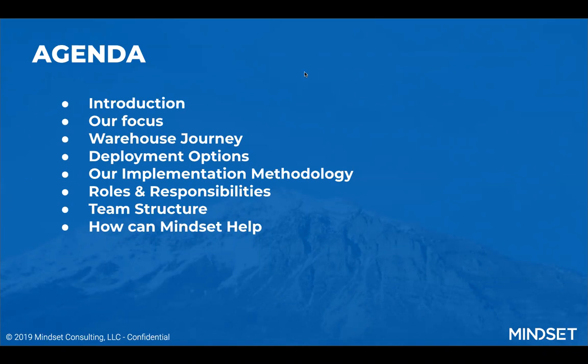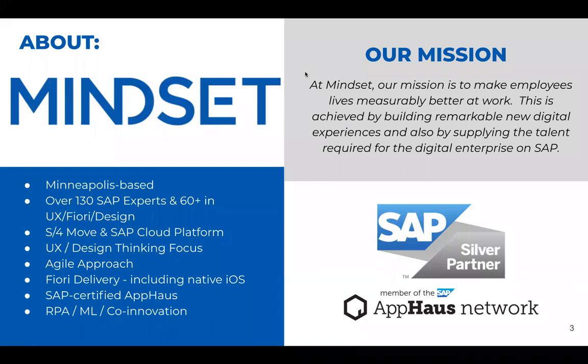So if we can move to the next slide. So Mindset is a Minneapolis-based SAP partner. We grow very quickly. We double every year. Essentially what we do is we focus on the user experience of solutions, specifically around supply chain management, EWM, transportation management, as well as other functional areas. But our primary focus is really helping enterprise users, especially SAP users, migrate away from the clunky SAP GUI approach to workflow to almost a consumer-grade iOS type Fiori-driven workflow. So that's a little bit about Mindset based up here in the Twin Cities.